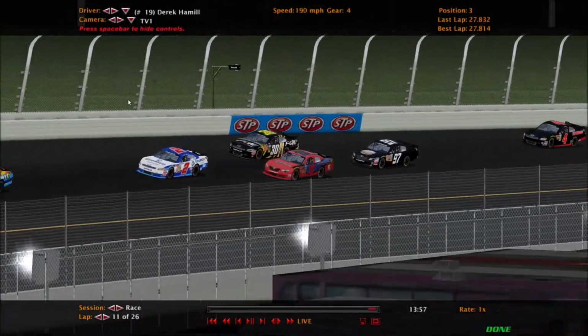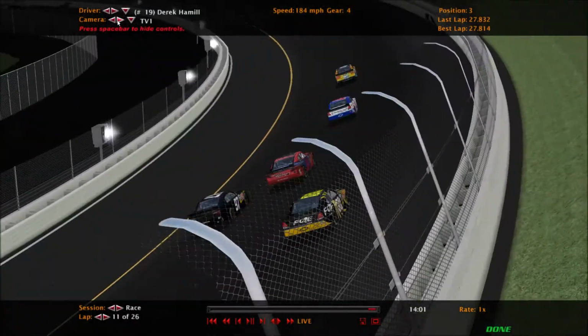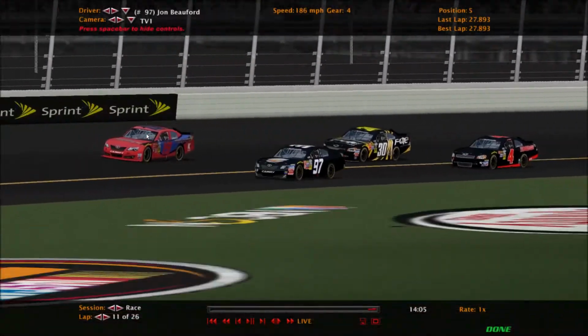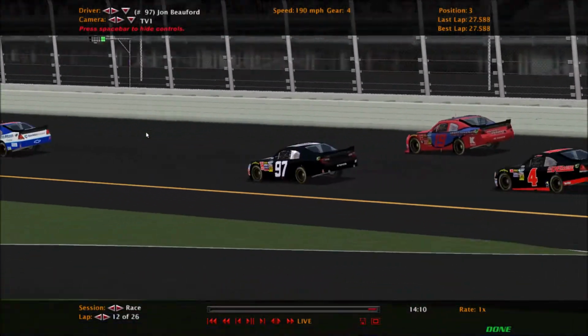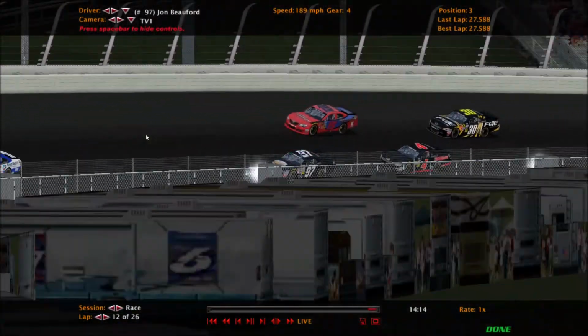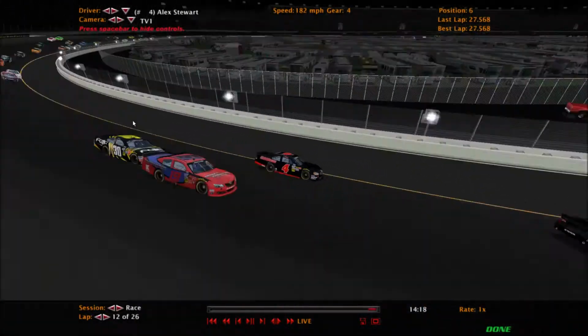Derek Hamill looked on Jason Larker. That might actually cost him, as Cole Luigi, oh no, Luigi went way up the track. And that third car is actually going to lose at least one or two positions there because of that. And here comes Jonathan Buford to the bottom. Side by side for third, close at the line. But I believe Buford will clear Derek Hamill and get it. Alex Stewart might break into the top four right here.